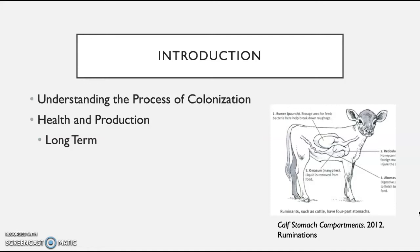Studying the initial colonization as well as the development of a young ruminant's gastrointestinal tract is vital because it has implications for young ruminant production and health in the present and in the future as an adult.